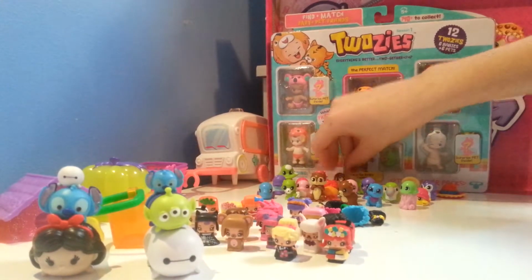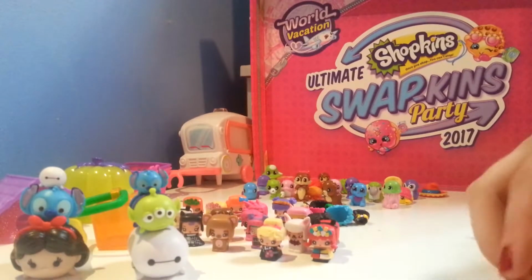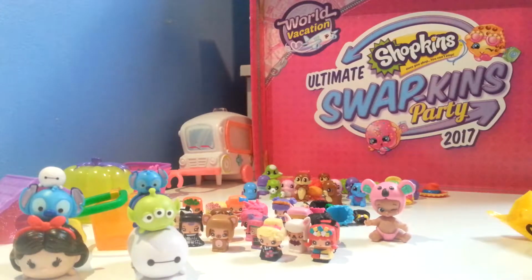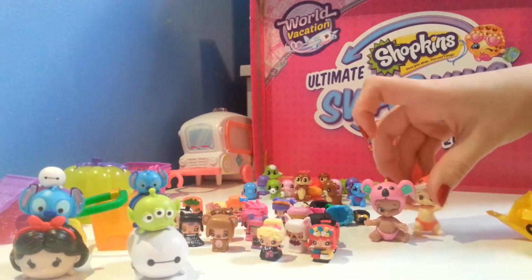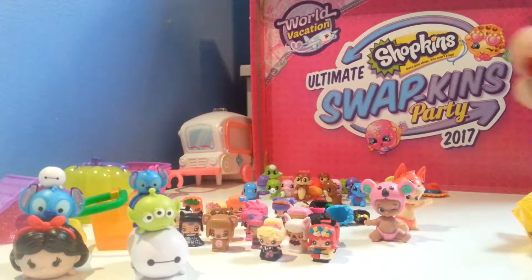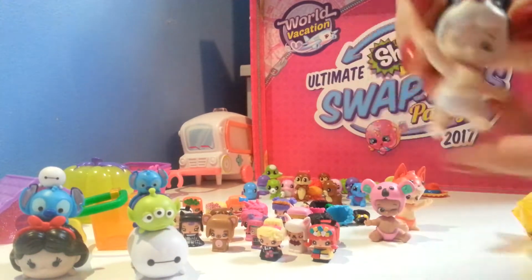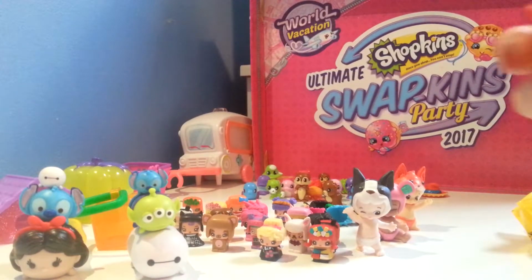Alrighty guys, last thing is this Twozies 12 pack. So for our babies, we got this one. We got this little fox. Some of these are kind of hard to stand up, especially when you're shaky like I am right now. I don't know why, but I am. We got this little dog. He was so hard for me to find, and that's a duplicate of it.